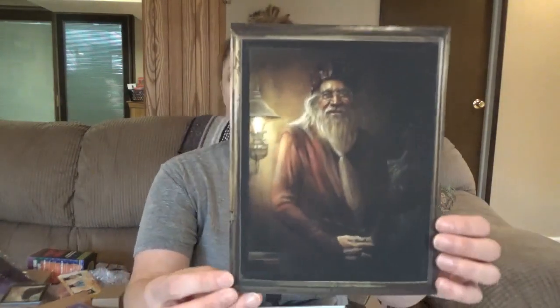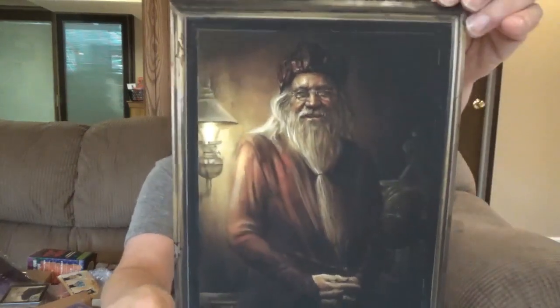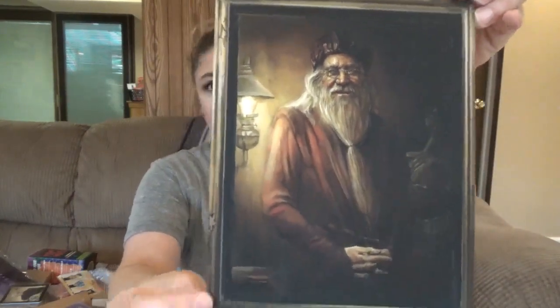Man, oh my. I was like, I'll just get one and make myself feel good. Oh, look at this print. This print is beautiful. Oh my God. Dumbledore, look at this beautiful artwork. Can you believe, this is beautiful. This is amazing. And it's soft, it's not velvet, but man, it's soft.